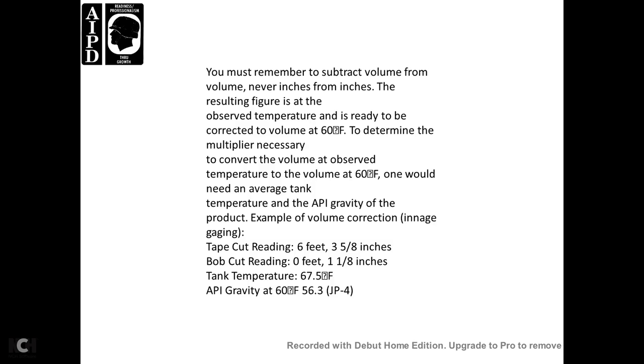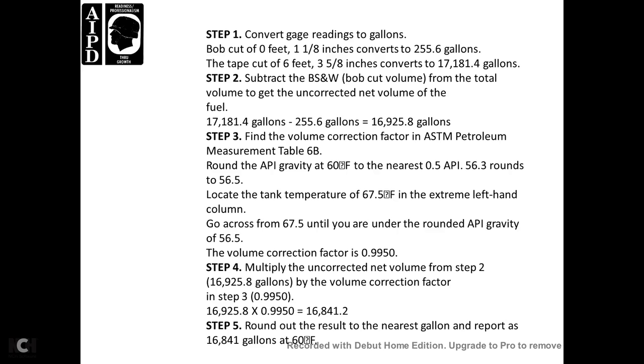Example of the volume corrected: the tape cut reading is 6 foot 3 5/8 inches. Bob cut reading is 0 foot 1 1/8 inches. The tank temperature is 67.5 degrees and API gravity at 60 degrees Fahrenheit is 56.3. JP4 fuel.